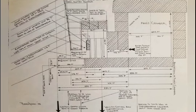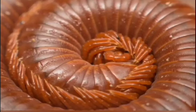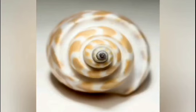The King's Chamber is 230 inches high. The Queen's Chamber is 144 inches high. The subterranean chamber is 138 inches high. 230 plus 144 plus 138 is 512. 512 times phi, the golden proportion of 1.618, is 828, or 138 times 6.